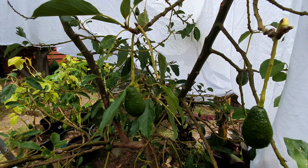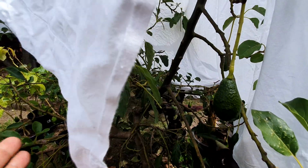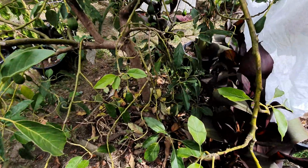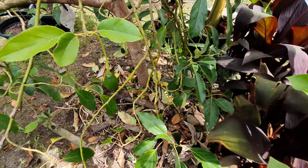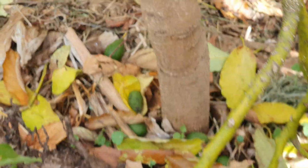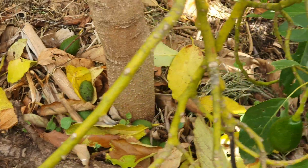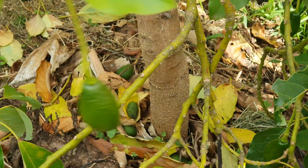It's dropped a few leaves as well. About 20 or 30 leaves in the last week. Actually, in the last few days. You can see the fruit down there. See that? I didn't have to do anything. They're falling by themselves. So whatever remains, remains.